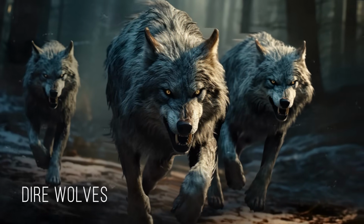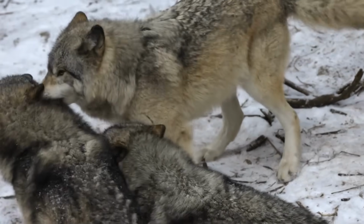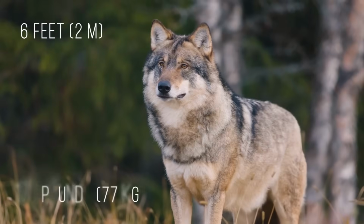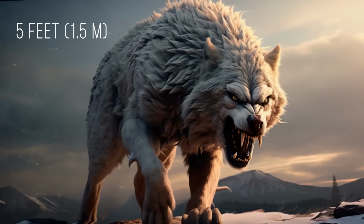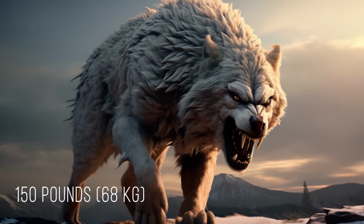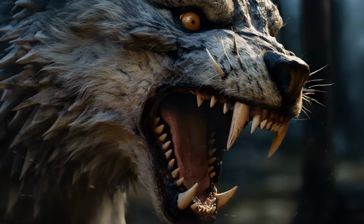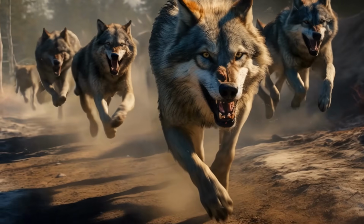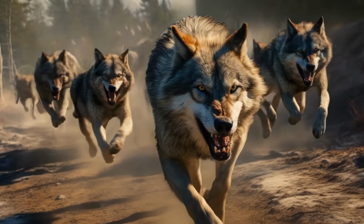Dire wolves made their debut about 250,000 years ago. They were like the gray wolves we know today, but a lot stronger. While wolves these days stretch out to about 6 feet and tip the scales at 170 pounds max, dire wolves were about 5 feet and about 150 pounds. Found all over North and South America, they had admirable jaws, biting nearly a third harder than their modern counterparts. Also, their favorite snack was horses. But just like many other majestic beasts of the past, they faded away around 10,000 years ago.